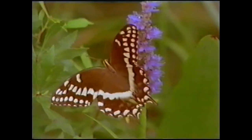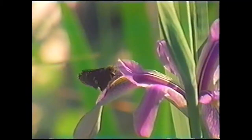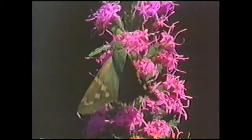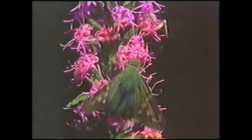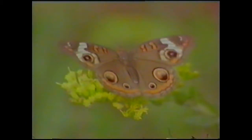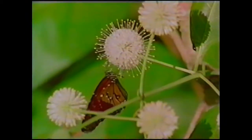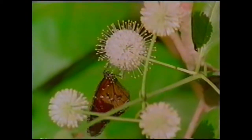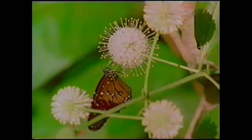The swallowtail flutters over a pickerel weed. A skipper feeds on an iris. Another skipper alights on a blazing star. A buckeye feeds on a goldenrod. A queen butterfly probes a button bush. All demonstrate the delicate interaction between plants and animals.